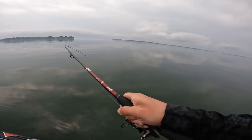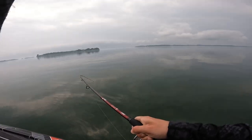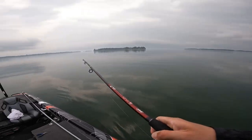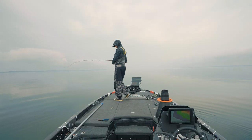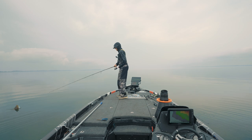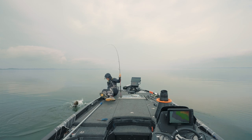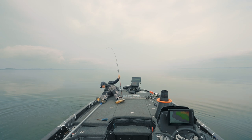That's a big one. That's a 5-pluser. And a beautiful fish at that. So stinking cool. I'm just in awe right now. Come on now. Oh, just a beautiful fish. Holy cow. Oh my goodness.